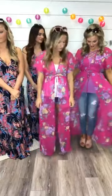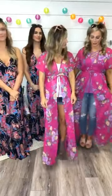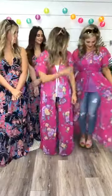So Haley and I are both wearing the Swept Away Floral Kimono Duster in Fuchsia. It's a mouthful, isn't it? Available for $34.95. Tell me why you love it. Well, it just stands out. This is a standout piece. If you added this to your closet, you would just be like, oh my god, look at that. Yeah, look at that girl in the mirror. So cute.